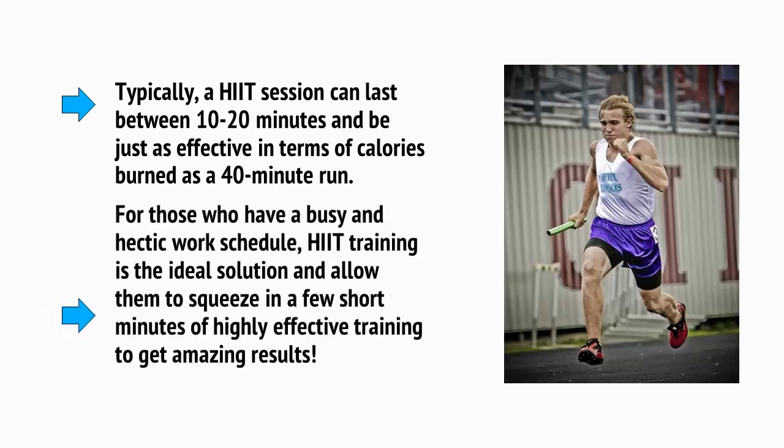For those who have a busy and hectic work schedule then, HIIT training is the ideal solution and allows them to squeeze in a few short minutes of highly effective training to get amazing results. There are more reasons to get excited about HIIT too.